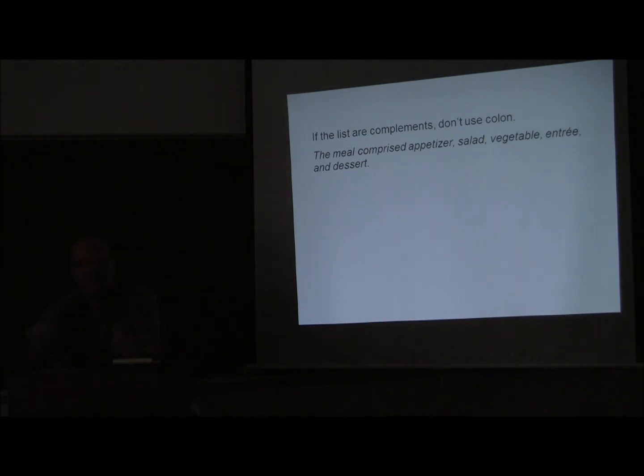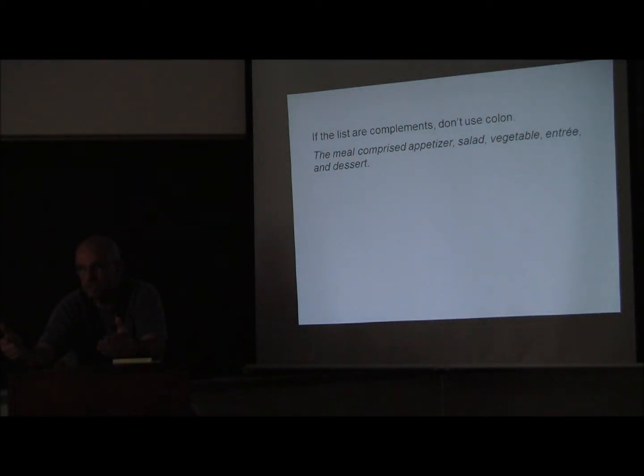If you just have a list of things, you don't need a colon. Like in this case, the meal comprised appetizer, salad, vegetable, entree, and dessert. There's nothing wrong with that sentence. That's how we want to write it. You don't need a colon because you don't want to have something like "as follows" in there. There's no suggested list. It's just part of the sentence. Like I said before, we've seen a number of these list type sentences. You don't need a colon.